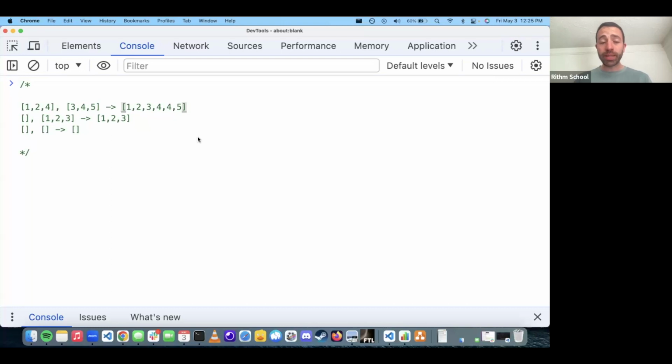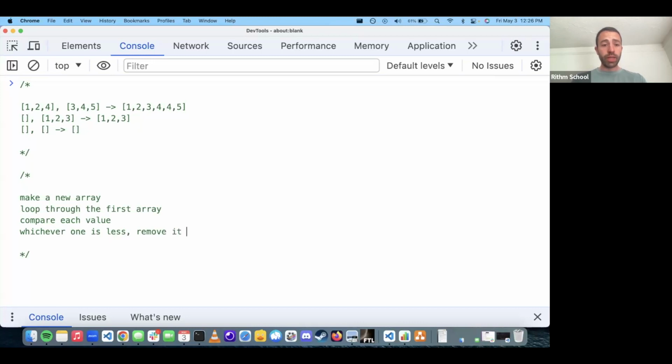Because if those 12 minutes have pseudocode that is very good, what does that look like? Well, I built this kind of idea. I'm going to start with some pseudocode here. So, maybe the first thing I'll do is make a new array. And then I'll loop through the first array. And then I'll compare each value. Whichever one is less, remove it and add to new array, return the new array.